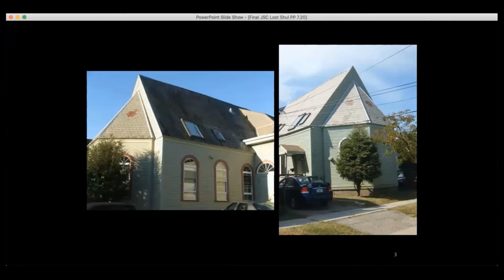The mural is located at the end of the building, the east end of the building, directly on the other side of the slate roof. An apse is defined as a semicircular or vaulted recess, especially the sanctuary end of a house of worship. So this is the apse here and here. Throughout this presentation, I'll be referring to the apse roof, as that is the section of the building that contains the mural and that needed to be removed in one piece to save the mural.